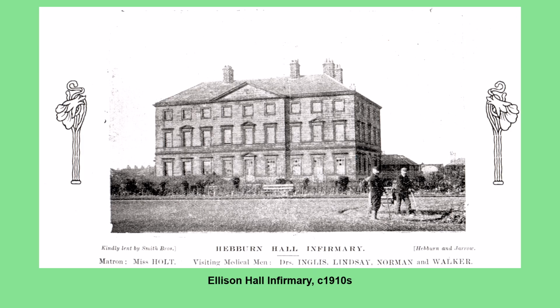Ellison Hall Infirmary, Hebburn Hall, was the former home of the Carr Ellison family. Part of the house was leased in 1887 and was converted to an accident hospital. It later became the infirmary. Hebburn Infirmary, up until 1948, was maintained by voluntary subscriptions. After 1948, the number of beds was increased from 24 to 27. These were used for ear, nose and throat surgery patients. It provided a minor casualty service up until its closure on 19th April 1975.